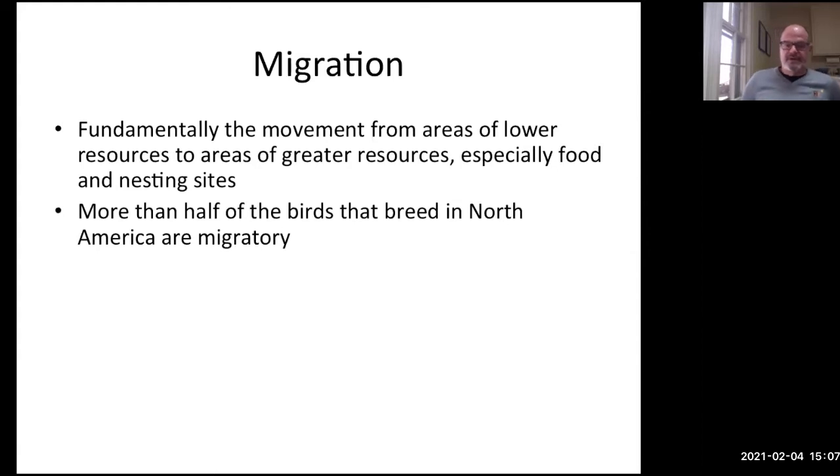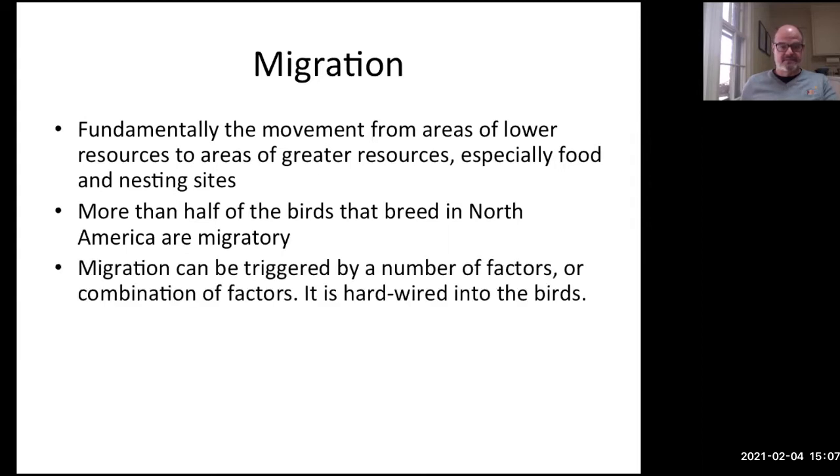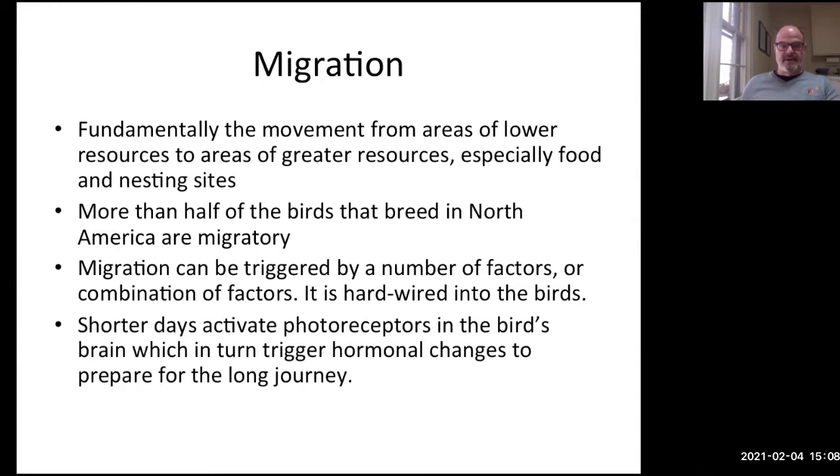So more than half of the birds that breed in North America are migratory, and some of them travel really extraordinary distances to and from their nesting sites. So migration, it's always going to happen with the birds. And it's triggered by a variety of different factors. There's still research being done into what actually prompts a bird to say, hey, it's time to go. But here are a few.